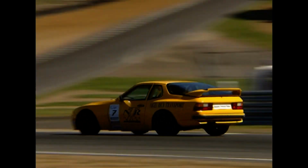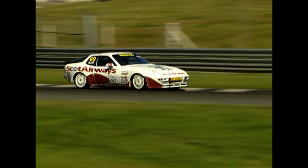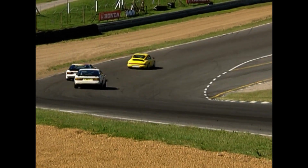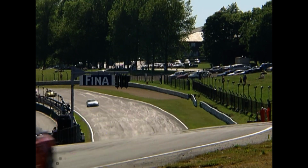So leaders go through. Pete Chambers and Nigel Rice, their battle pretty much uninterrupted. Class 3 battle here. In the middle of it, car number 60 is Stuart Scott. Class 3 cars have a black strip across the windscreen, Class 2 cars a red strip, and yellow strip for the Class 1 cars at the front of the field.